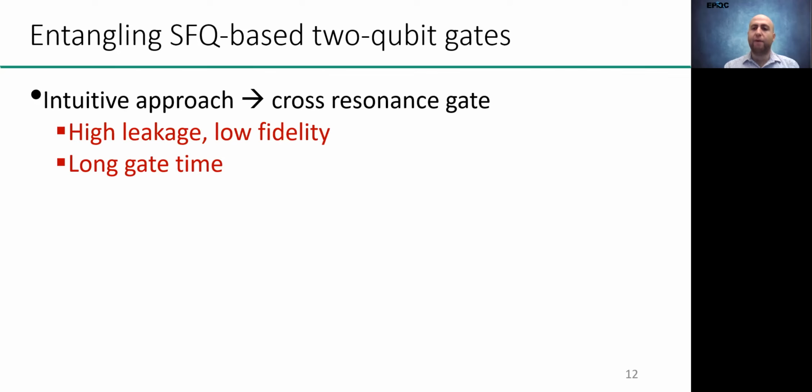Again, an intuitive approach is to drive one qubit with the frequency of the other qubit. This is similar to what we know as the cross-resonance gate in today's systems based on microwave pulses. We noticed that we can realize entangling gates with this approach. However, again, we see high leakage and long gate time. So as a next step, we started looking at optimization techniques to find better SFQ pulse trains.